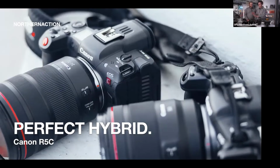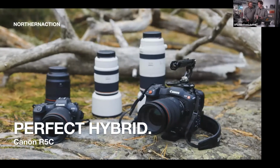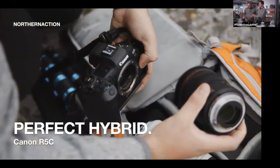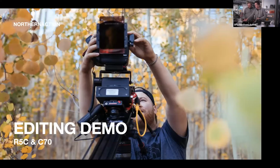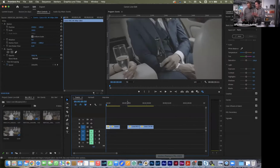The color profiles are so close. I think it's actually on par with the Cinema EOS system, because it's really a Cinema EOS camera. So Sami could show us briefly how fast you can do it in your post workflow. So this is just to demonstrate that it's not only the camera that is good, it will also save real time in the post-production. Yeah. Let's just see now.